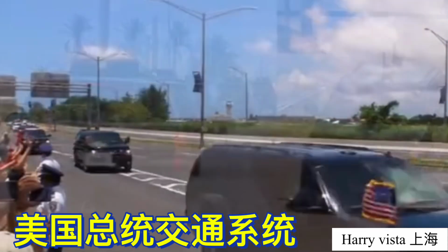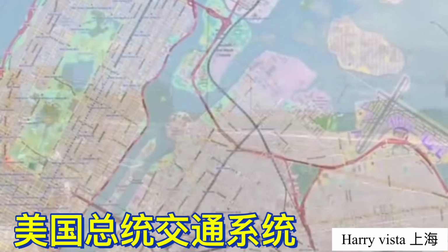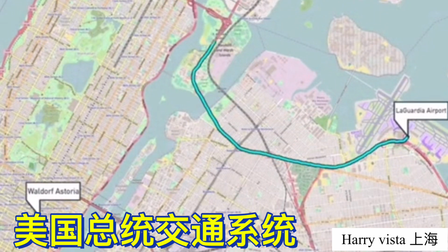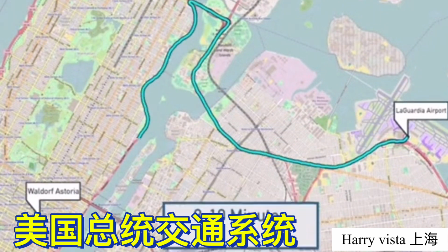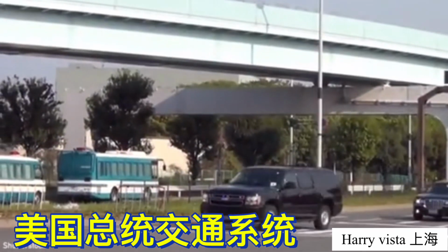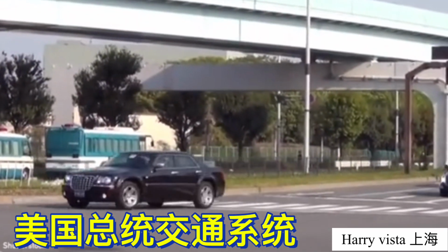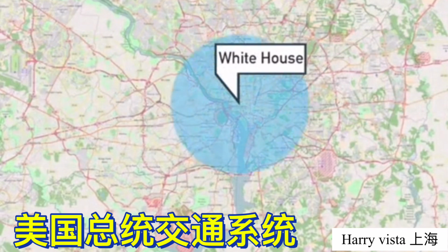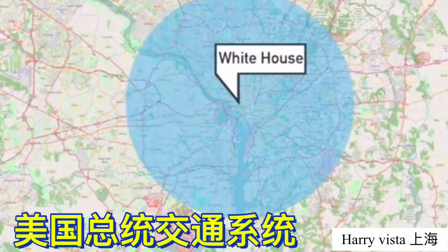So, motorcades are incredibly efficient. It's been reported that motorcades have made the trip between LaGuardia Airport and the Waldorf Astoria Hotel in Manhattan in 8 to 10 minutes. That's a 10-mile drive that takes a normal driver 25 to 30 minutes. Although the safest motorcade is still no motorcade, since it's the most exposed the president ever is. So the Secret Service will typically only use motorcades for trips up to 30 minutes long.